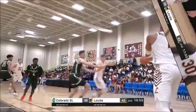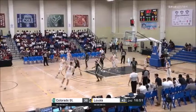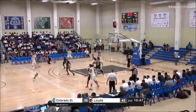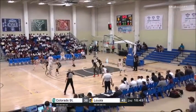A ton of officials going through the tournaments, and they've done a nice job so far. Had some tight calls yesterday, some judgmental calls, and of course, one team's not going to be happy with it, but overall, I thought it was a very well officiated first day of the tournament.